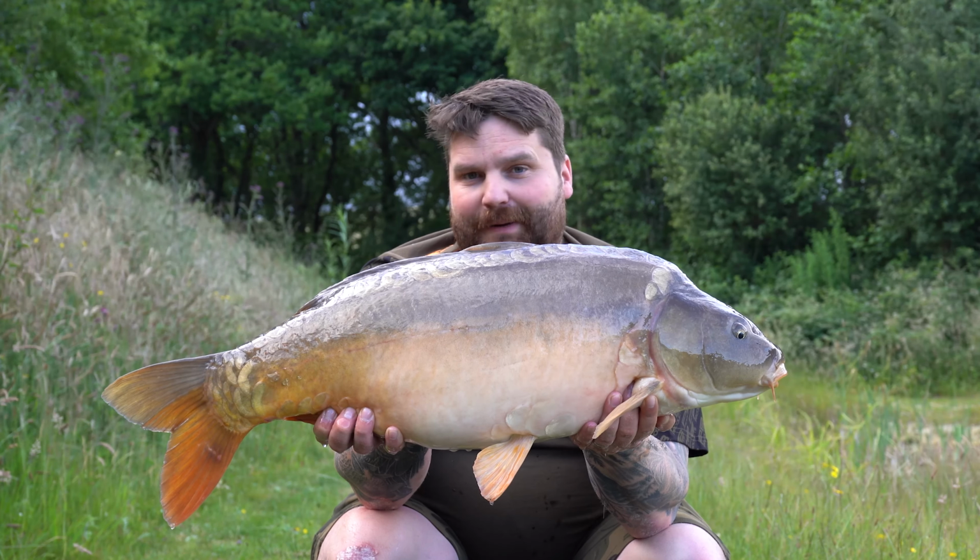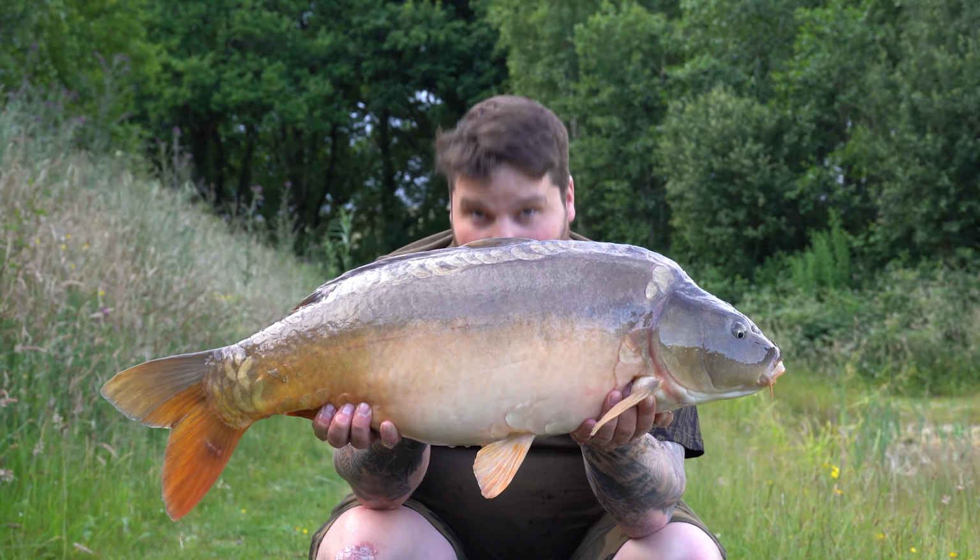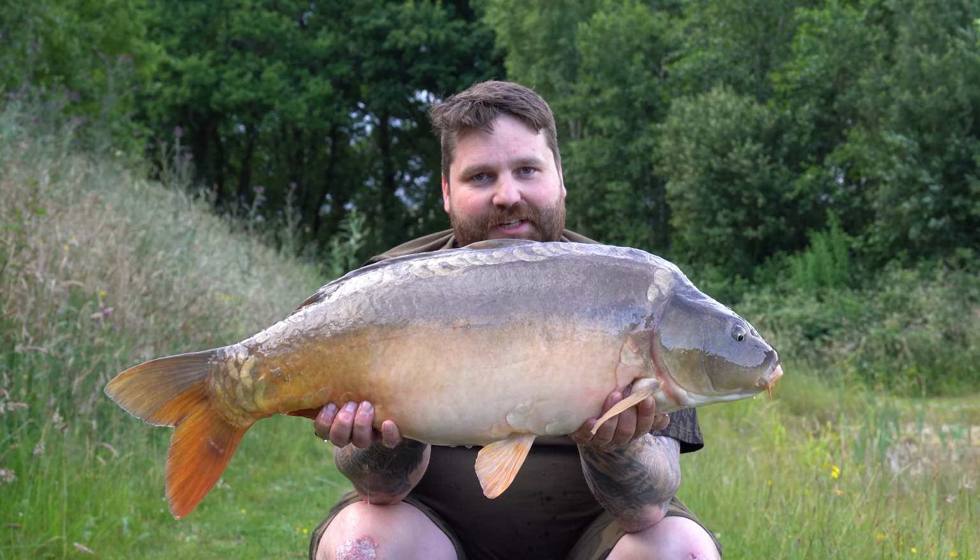I'm going to slip this back, get the rod back out, and there is plenty of time for hopefully plenty more of these stunning Hacche Moor fish.